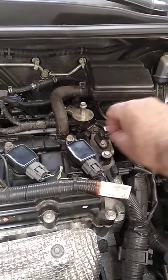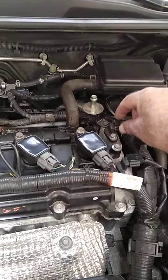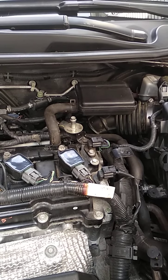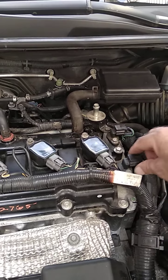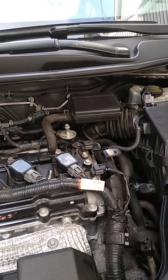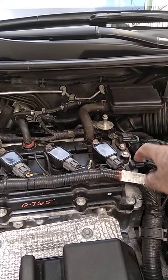He removed this one when the engine was on. He removed it, unplugged it, and the engine turned off. He put it back in. He took this one out. Nothing happened. It was still shaking. No change. He says, you have to get one of these.